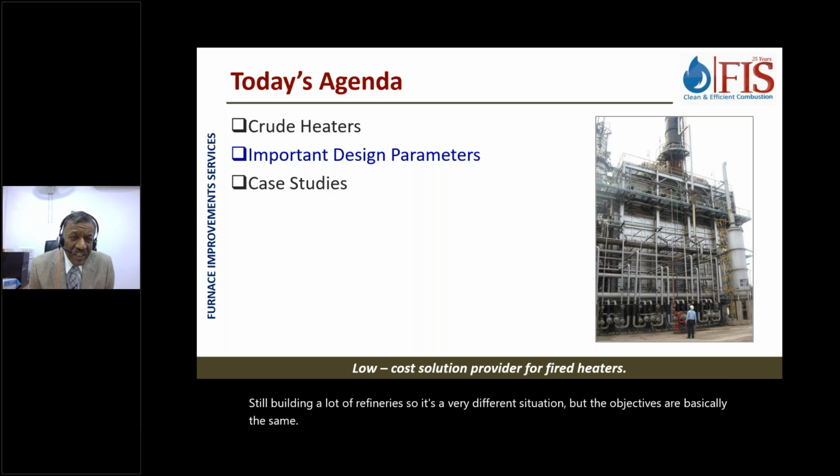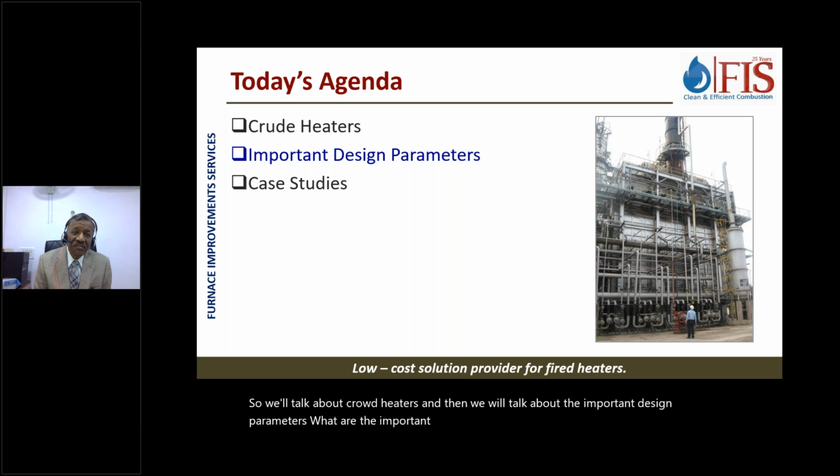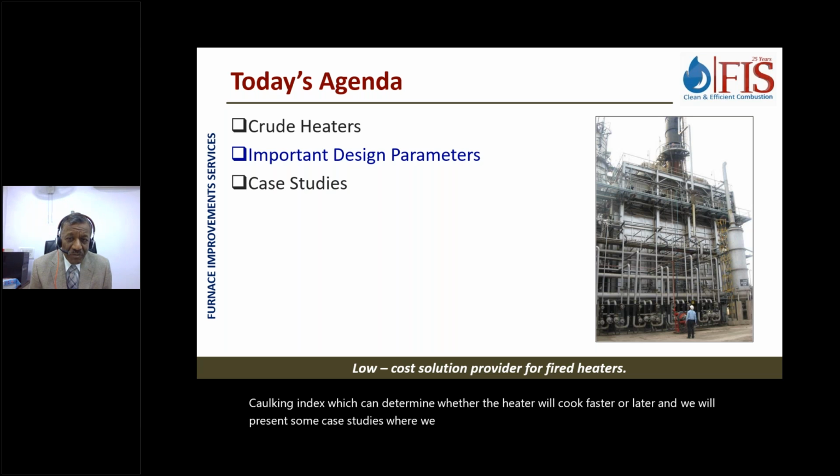So we'll talk about crude heaters, and then we will talk about the important design parameters. What are the important parameters which affect the coking, which affect the run length? And we have developed a very simple coking index, which can determine whether the heater will coke faster or later. And we will present some case studies where we worked with the clients and improved their run length. So that's what we will do in the next 40 minutes.